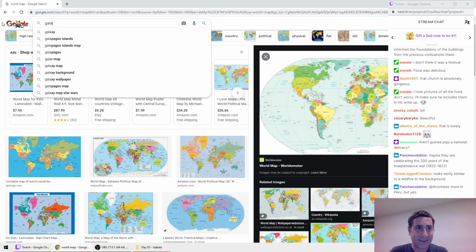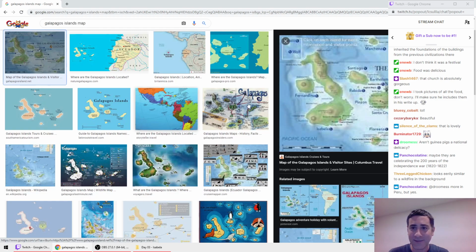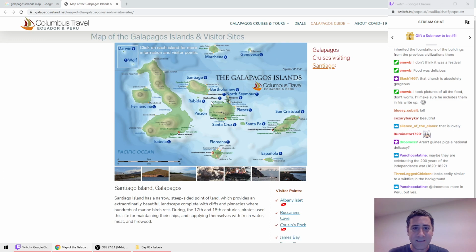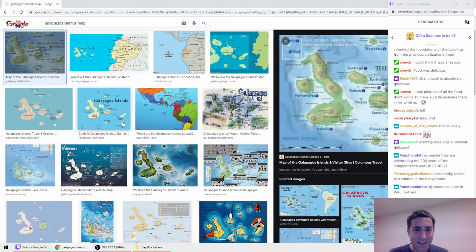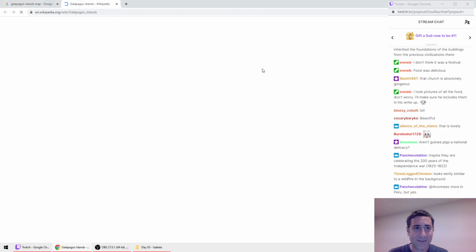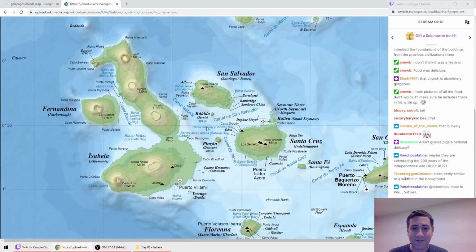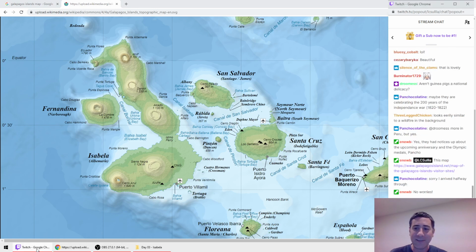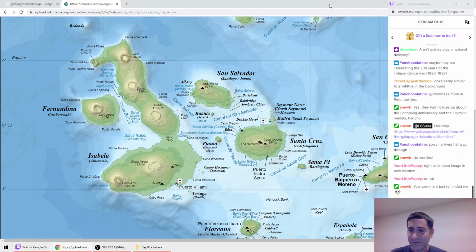So let's just do a Galapagos islands map, shall we? So I can have something to refer to. This should work. Can I get larger than this? Okay. Well, if I can zoom in on this at all, this would be good, from Wikipedia. How's this? All right, this will work. So, we flew into, oh, okay. Liz had it in the chat anyway.